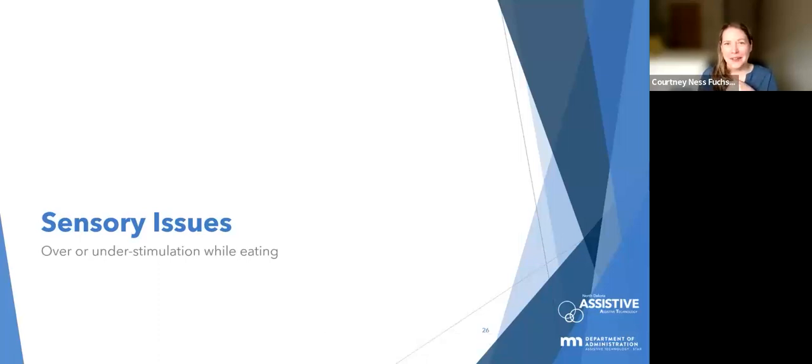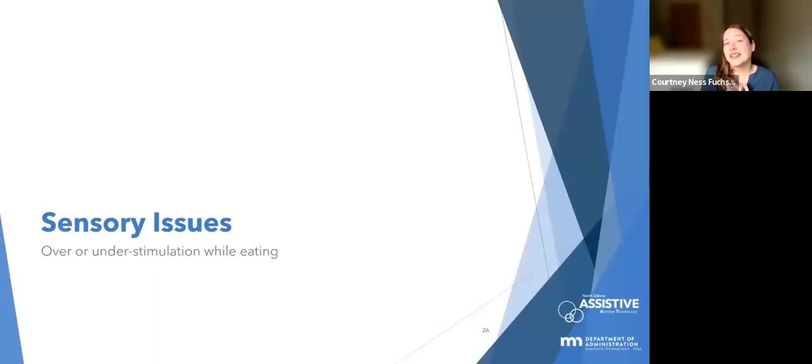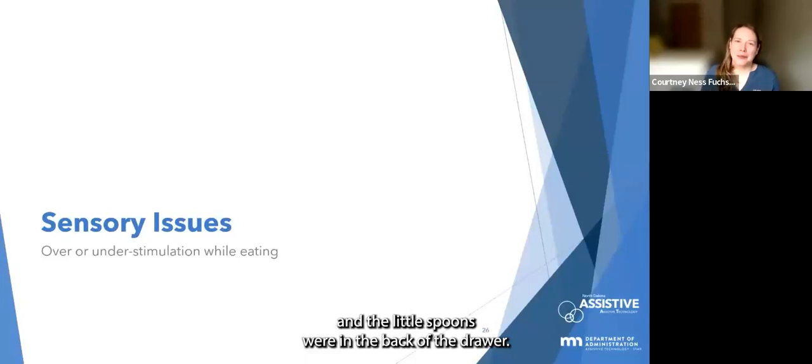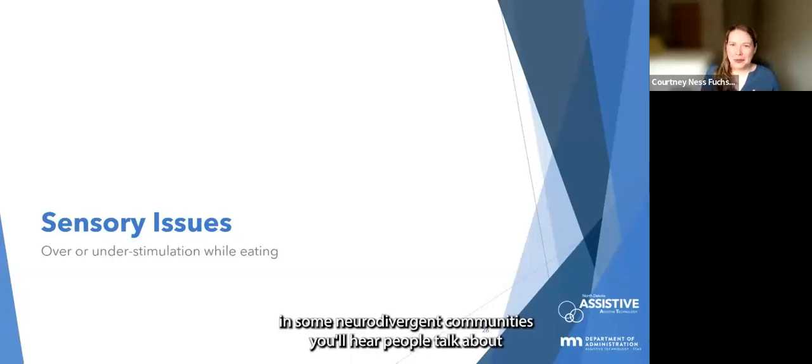My husband and myself both have ADHD, and have big issues with too big of utensils. Like, we are solid teaspoon and salad fork users all the time. And he was having a conniption because he thought we only had big spoons, but he never pulled the drawer out all the way. And the little spoons were in the back of the drawer. Anywho, I know in some neurodivergent communities, you'll hear people talk about how the big spoon or the big fork is not a good feeling. So anyway.